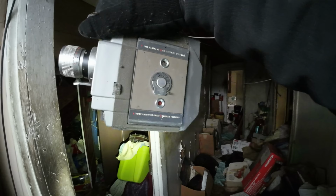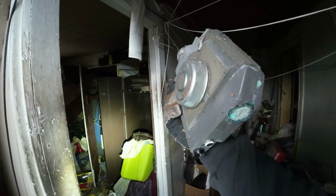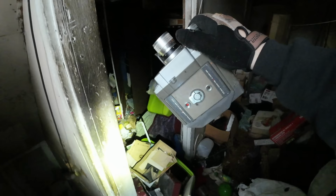Simplomat. Siconic Zoom 8. Looks like an 8mm camera. Load camera, revolve after 25 feet. It's like an actual film camera. That is pretty neat. Heavy too, probably weighs about 10 pounds. Well, I guess let's focus on this room here.